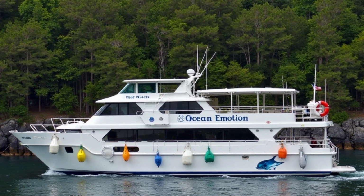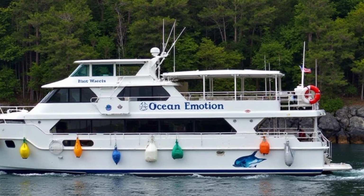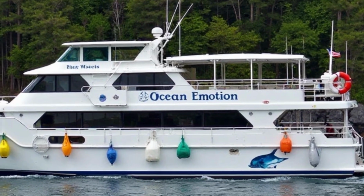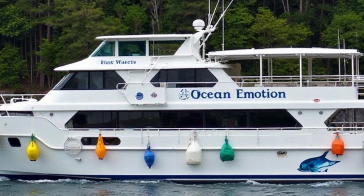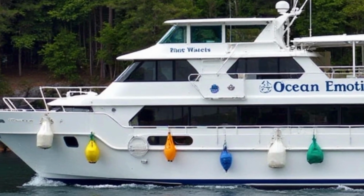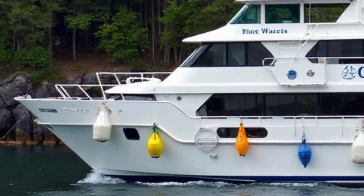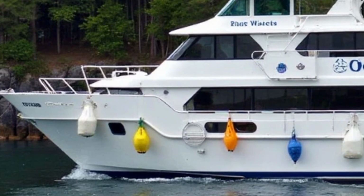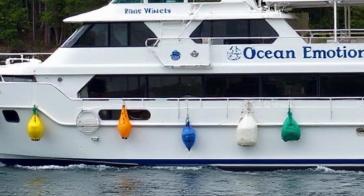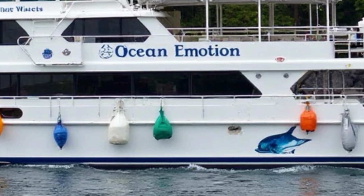When it comes to performance aspects, the Ocean Emotion doesn't disappoint, delivering a ride that balances power and efficiency. The boat is powered by a reliable engine, though exact specs might vary depending on the model year or customization, designed to push it through the water with a steady pace. Top speeds are respectable for its class, allowing you to reach your destination in good time, while the fuel efficiency ensures you can enjoy extended trips without constant refueling stops.